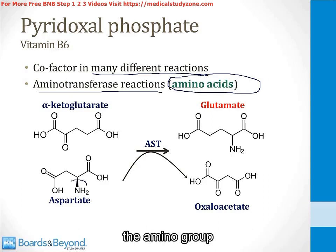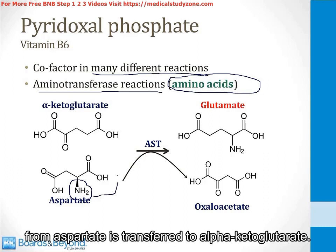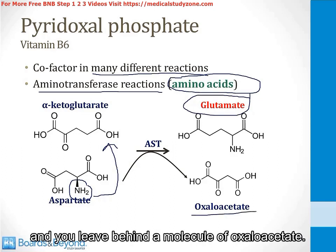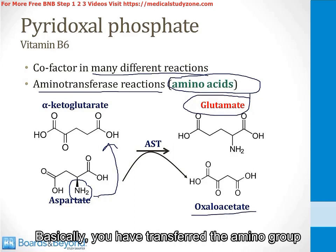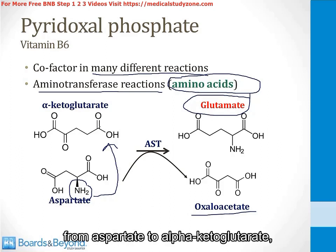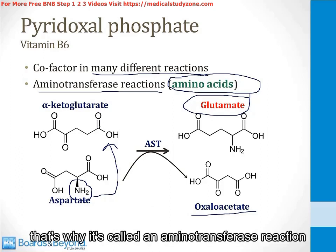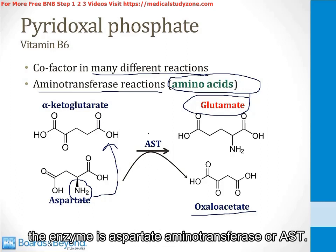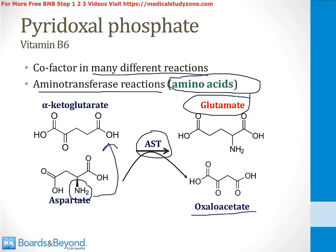In this reaction, the amino group from aspartate is transferred to alpha-ketoglutarate. As a result, you synthesize a molecule of glutamate and you leave behind a molecule of oxaloacetate. Basically, you have transferred the amino group from aspartate to alpha-ketoglutarate. That's why it's called an aminotransferase reaction. And these are all catalyzed by the aminotransferase enzymes. In this case, the enzyme is aspartate aminotransferase, or AST.